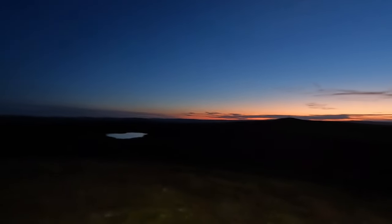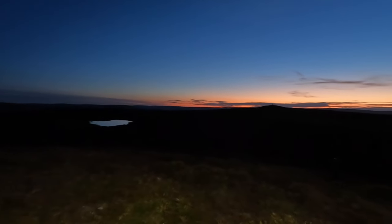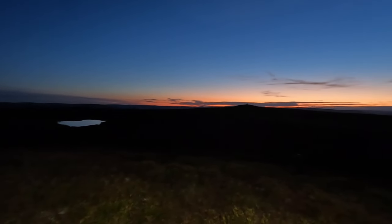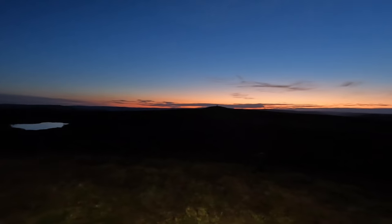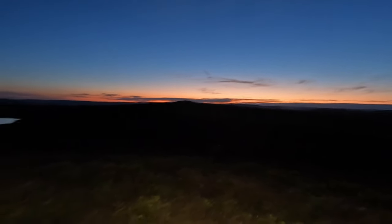So I'm just gonna keep on looking at this sunset. I'm not sure what it looks like on the camera, but to the naked eye it looks really, really colourful, you know. So I think I'll just have a couple of cans and just keep looking towards that direction, at the sun going down.